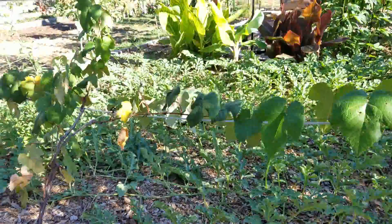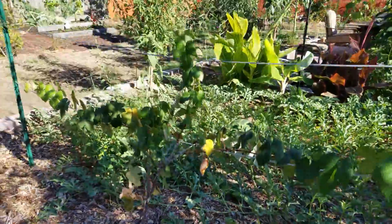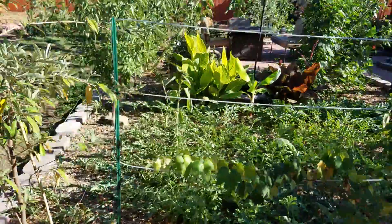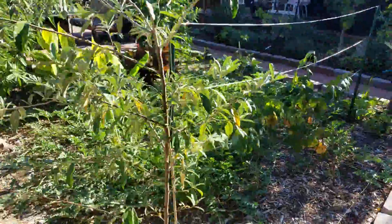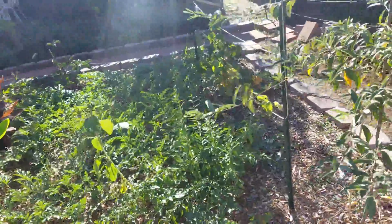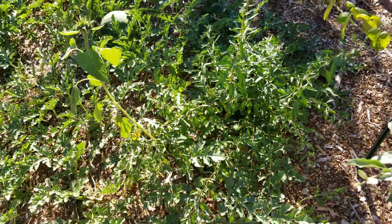And this is a purple grape variety. And if you're curious what the variety name is, just put that in the comments and I'll put it in there. I just haven't made a nameplate for it yet.